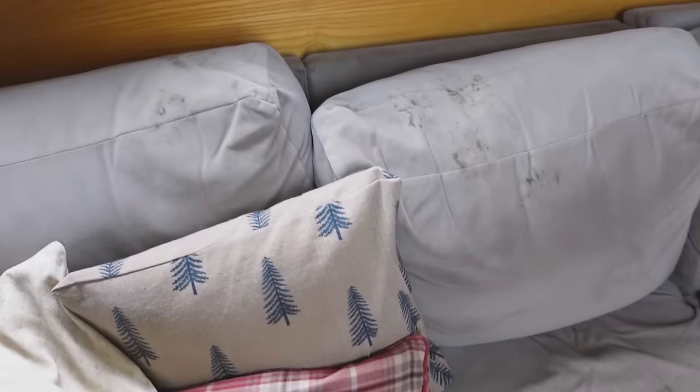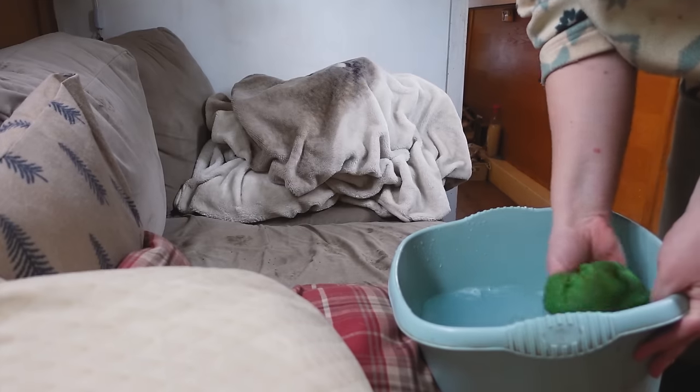Drone shot, because look at this, the destruction that Rufus has caused. Still not quite used to the drone, so we put him inside, so he was running up and down on the sofa and everything. Better clean it.